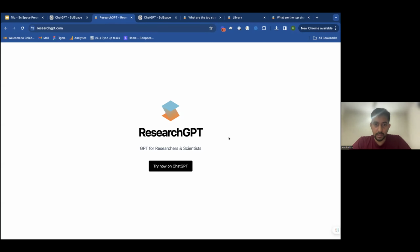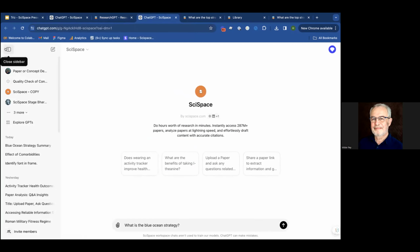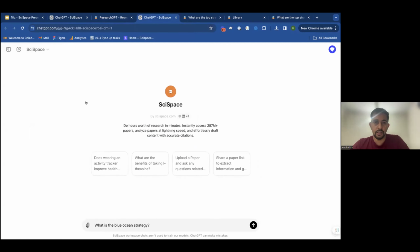That's why we have built ResearchGPT. You can just visit researchgpt.com and click on try now on ChatGPT. When you click on this link, you will see this particular page, okay? This is similar to ChatGPT. It is inside ChatGPT. In fact, you can also find it from the Explore GPTs option. You will find SciSpace over there. With this, you can interact with our platform inside ChatGPT itself, okay?